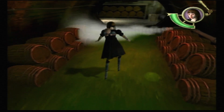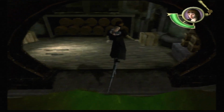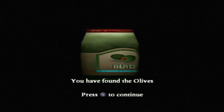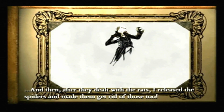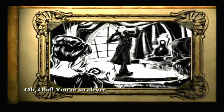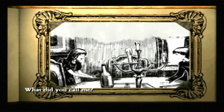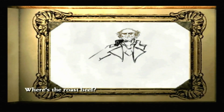Place like this. And then, after they dealt with the rats, I released the spiders and made them get rid of those too. Oh, Olaf, you're so clever. Ahem. Dinner is served. Puttanesca. What did you call me? It's pasta. Pasta puttanesca. Where's the roast beef?